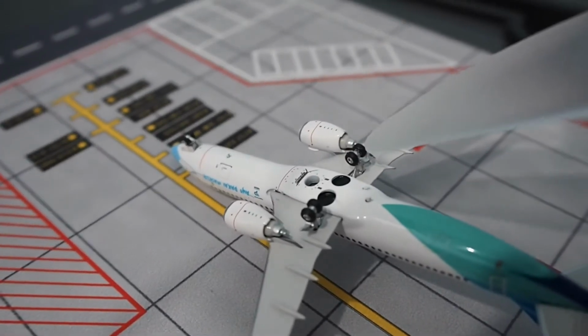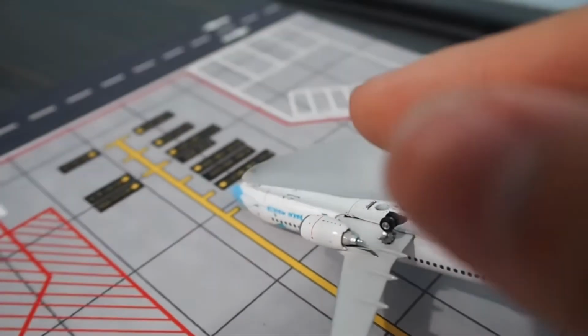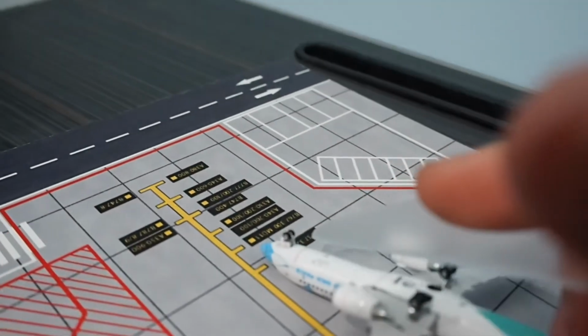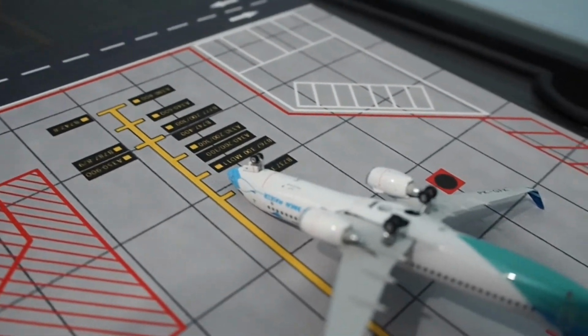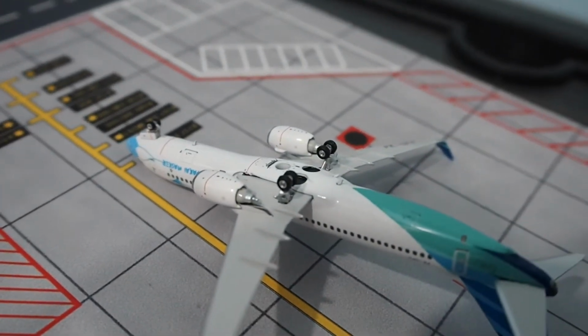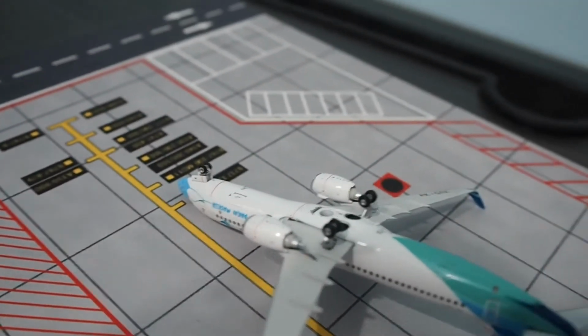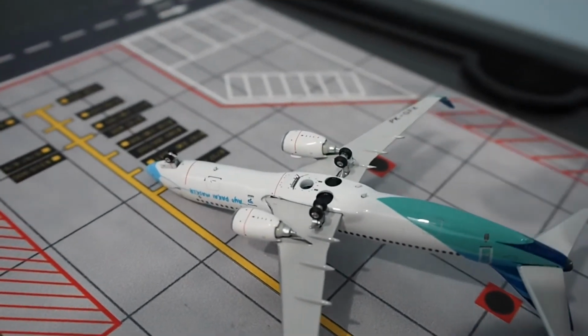Then I have your rollable wheels. Okay, typical Phoenix style. I would question the ratio. You can see this is so small. The front landing gear is so small compared to the main landing gear, which is super big, as if people don't know how to convert the aspect ratio of the photo into something like that.